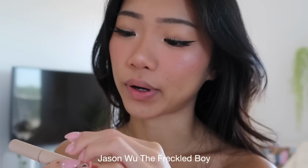Chef's kiss. So I like using this Jason Wu Freckle Boy. It's like a freckle maker. So I like to make my mole right there look more prominent because after all the makeup, it disappears. Then I take my eyeliner, create a little mole right here. And then another one right here. And I just love creating fake moles. I just think they look so good.